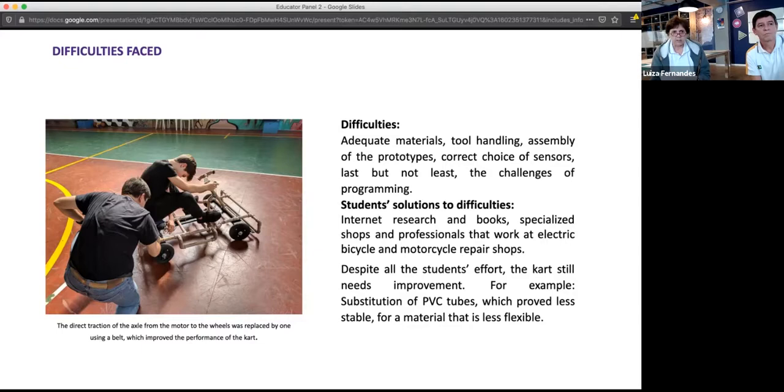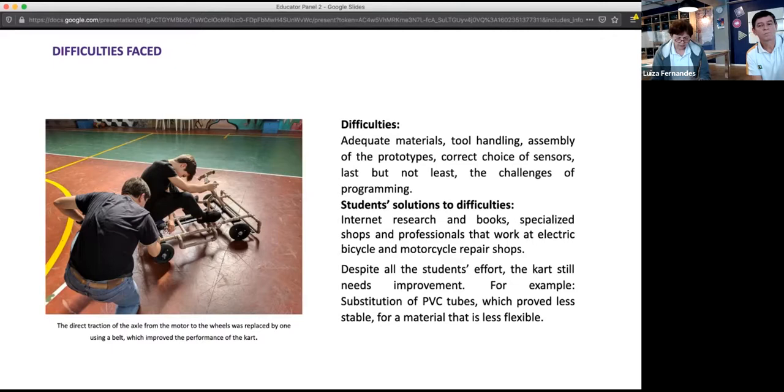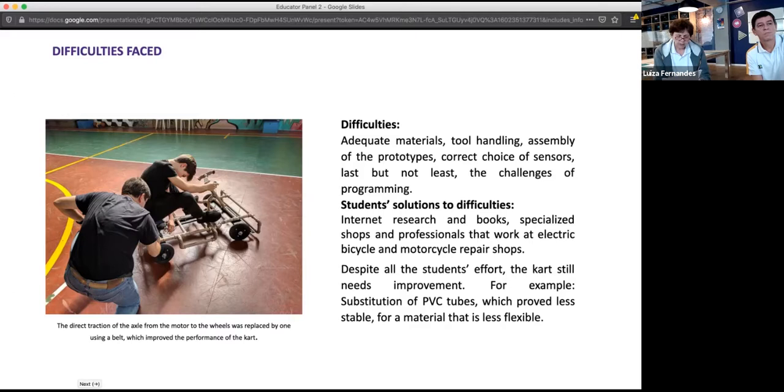A student solution through internet research and books, specialized shops, and professionals that work at electrical bicycle and motorcycle repair shops. Despite all students' effort, the cart still needs improvement. For example, substitution of PVC tubes, which proved less stable, for a material that is less flexible.